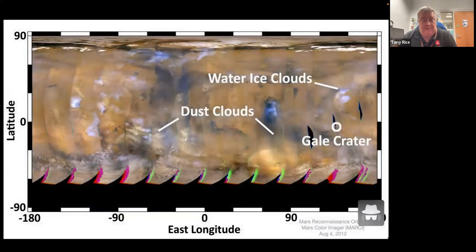Here's another view of those clouds, water ice clouds that I mentioned, and some of those dust clouds that get kicked up. Now, there are actually dust cloud seasons that occur when the dust tends to hang in the atmosphere. It's stirred up by the winds. Mars does have some very, very gentle winds, again, because there's not a whole lot of atmosphere.